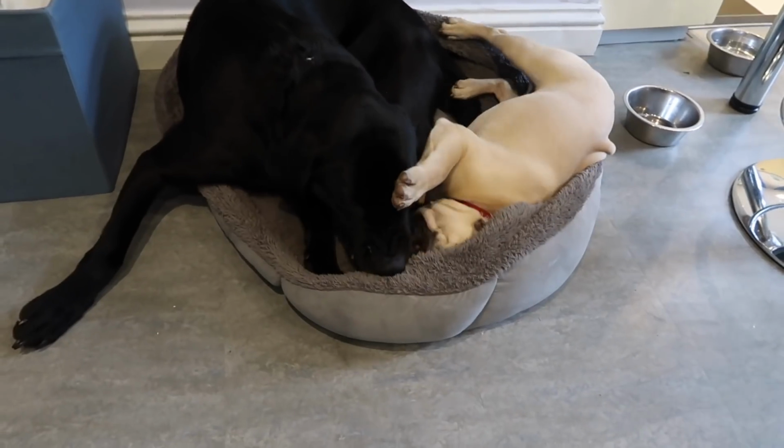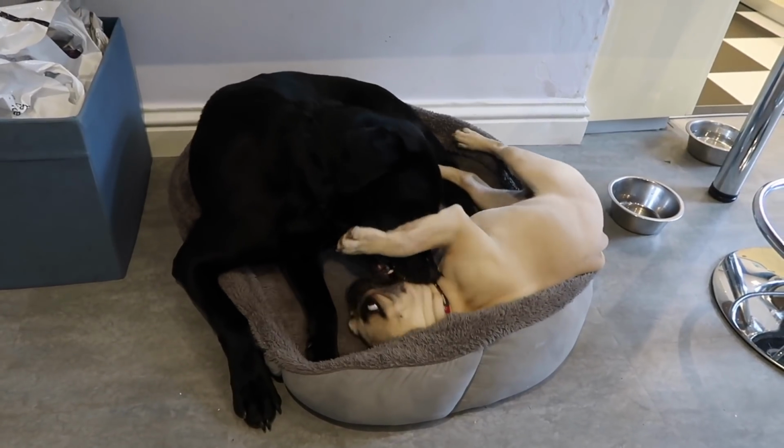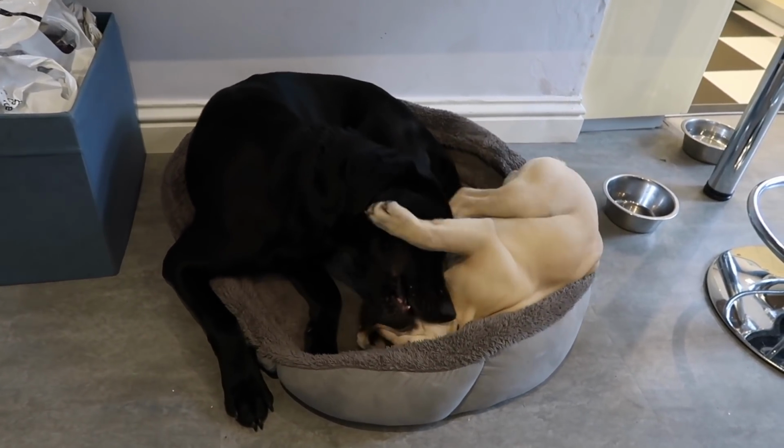You sort of have to let them organise their own hierarchy. So this is what happens pretty much all the time. Brian was trying to have a lie down. And he does this half-hearted nibbling.